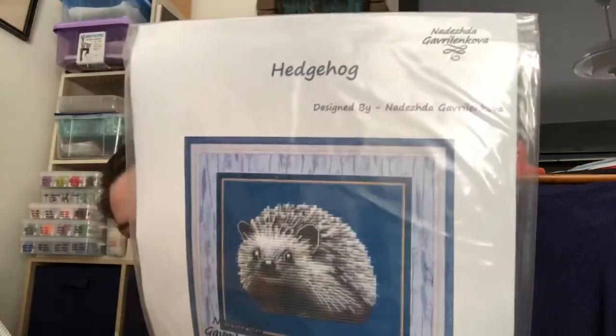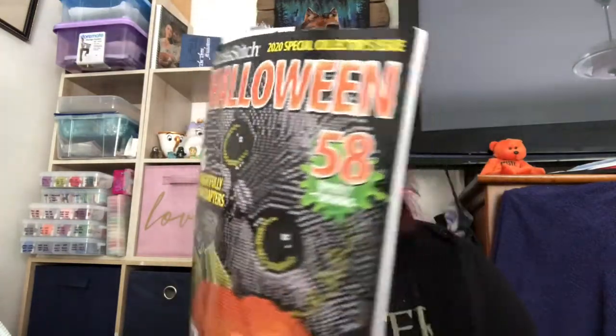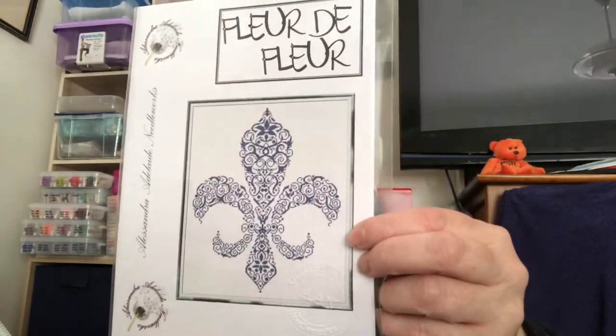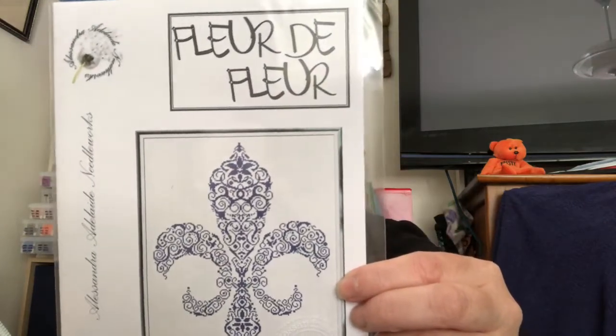Oh, I've jumped up to 25 minutes. Not as short as what I thought. Here's a little hedgehog, also by the same designer. I think I'm going to try and make him into a pincushion. And then I've got the Halloween edition, Just Cross edition. Oh, there we go. I knew there was another pattern. And the Fleur de Lis by Alexandra Adelaide Needlework. I think that was it.